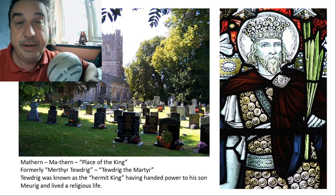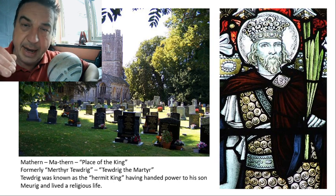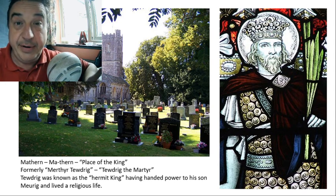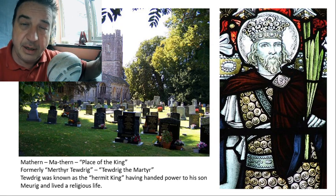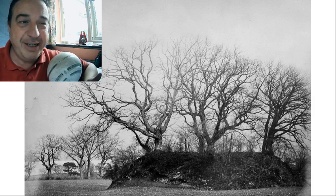But Tudrig, in the battle, took a mortal wound, and as prophesied, he was three days in the dying process, and he got as far as Mathen, place of the king, and that's where he eventually became buried. And that's this thing I was telling you about, where he bequeaths the land and becomes a saint, and this is his burial place, and it's still named after him to this day. So there are some good examples there, and people say there's no evidence. It's everywhere. Never mind the written records and the stones you can read. The mounds are quite important by themselves.